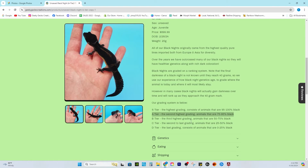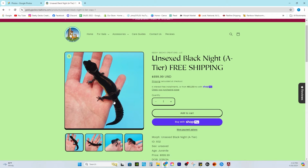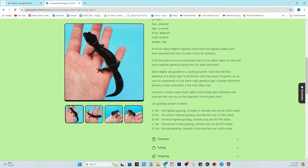There's always a chance it could drop to a B tier, but with my experience, the saturation of color, how much the color is filled in, how little pattern is showing, I can tell you that this animal will most likely stay at an A tier level. But there's always a chance, and this happens a lot with Black Knights, that they will actually increase a rank. They will actually up rank.